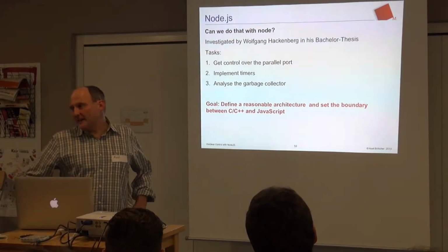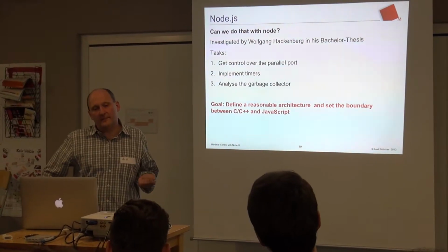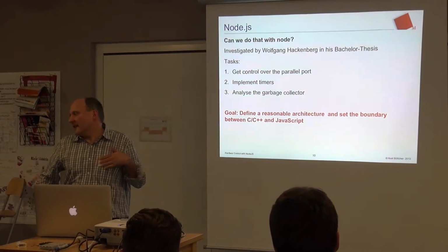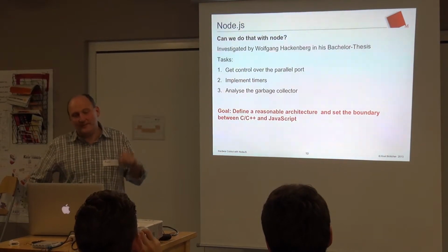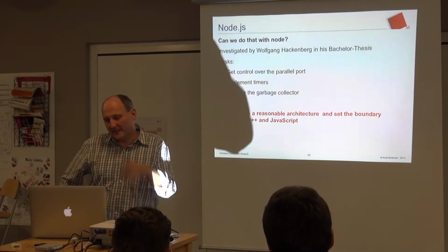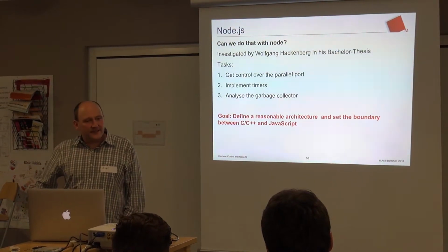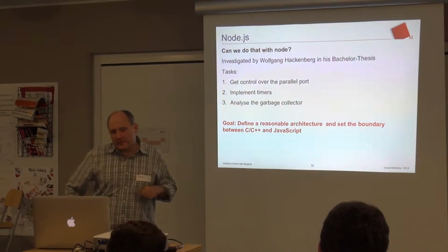And a guy who also worked sometimes with TNG, Wolfgang Hackenberg, did his bachelor thesis on this, and that's actually the content of his bachelor thesis I'm talking about here, so it's not really my own work. But he could not come here, so I tried to summarize his results. What were his tasks? Get control over the parallel port, so the board is controlled by a parallel port.